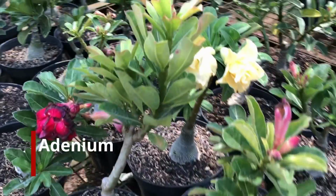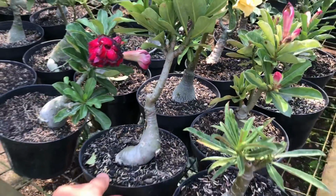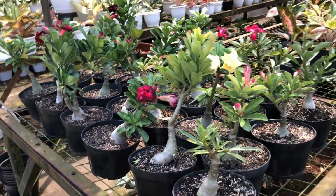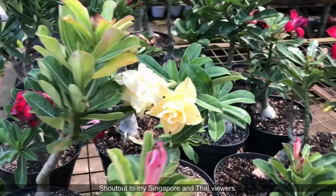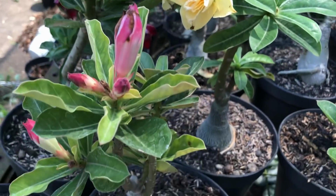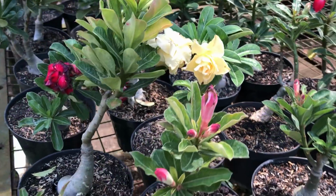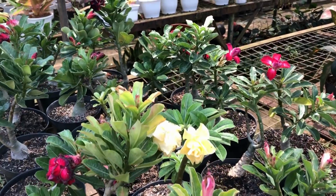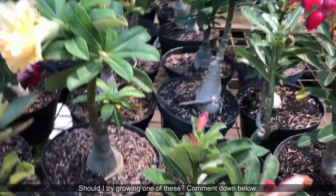So I'm pretty sure these are Adeniums. I'm not big into them. I haven't really looked into the species, but I think they're very popular in places like Singapore and Thailand, and they're known for the flowers. And I'm guessing that they don't need to be watered a lot at all, and they may need a lot of sunlight, but I may be wrong. So for those of you who are into this plant, here's some footage for you.